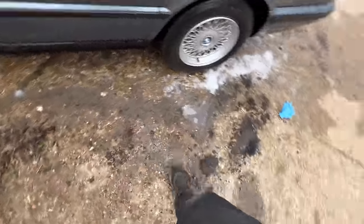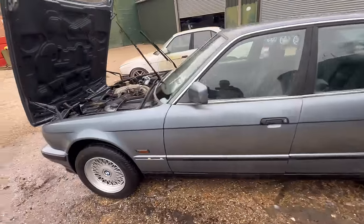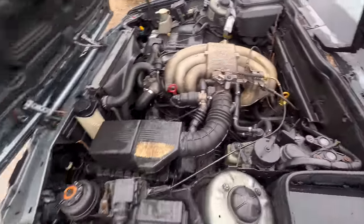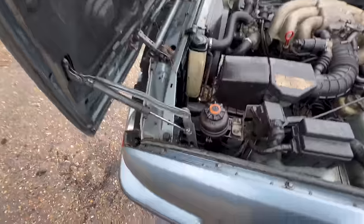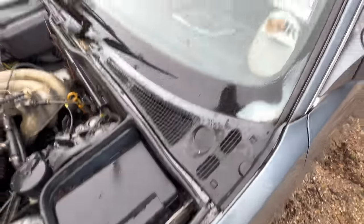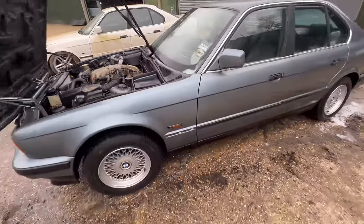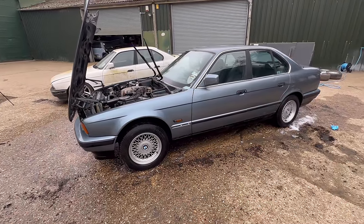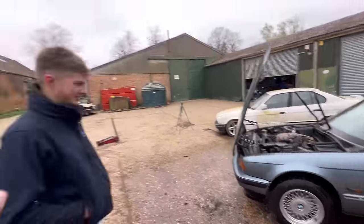Oh my God. What do you think, Lewis? It's very good. Very, very good. Little blast in the engine bay, got all the dirt out of all of here. It's proper clean, but yeah, it was, well, presentable. Yeah, it's not like it's been in a field for 13 years. No, that is good. I think we should put that over there.